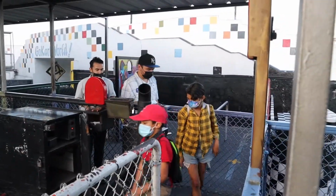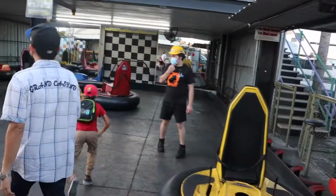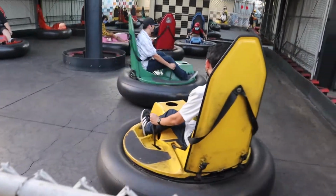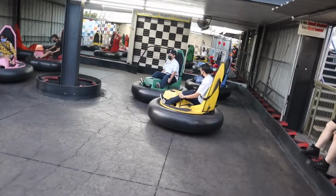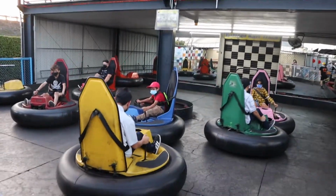So on these, you can actually crash into each other and it doesn't hurt because this actually has plastic on the bottom, right? The go-karts have wood, so when you crash, that hurts. But these bumper cars right here are all plastic, so it is fun to crash into each other. So this is pretty fun. They're not really like bumper cars, but they're similar and you have a good time, you know? Of course, if a lot of people get on, it's a lot more fun because you're bumping into each other.